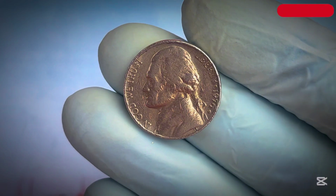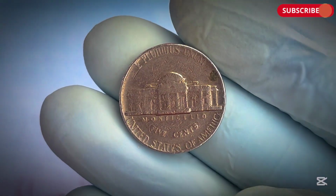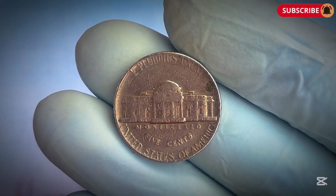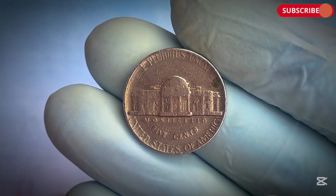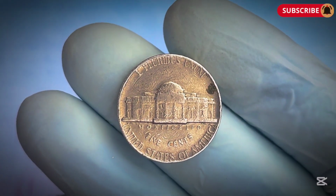These error coins were struck at the Philadelphia Mint, so there's no mint mark on the obverse. But don't be fooled, the absence of a mint mark doesn't automatically make your 1976 nickel valuable. It's the proof-like quality that distinguishes these rare coins.